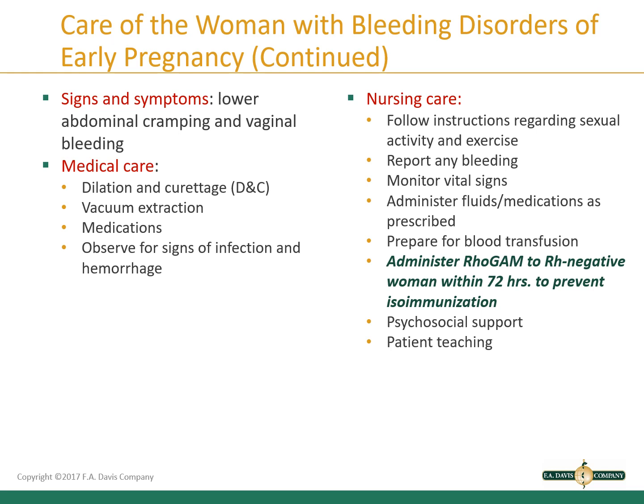Signs and symptoms of bleeding disorders of early pregnancy include lower abdominal cramping and vaginal bleeding. Medical care includes, if the bleeding doesn't stop after a spontaneous abortion, a procedure called a dilation and curettage may be necessary. This is called a D&C. The D&C is a surgical procedure where the cervix is dilated and the physician gently scrapes the lining of the uterus to remove the products of conception.